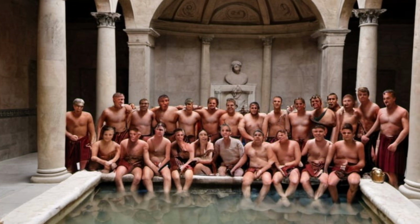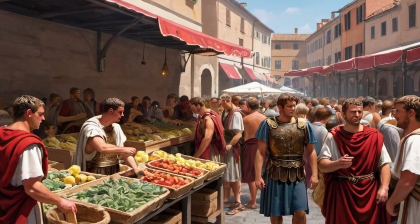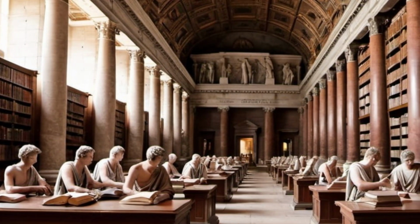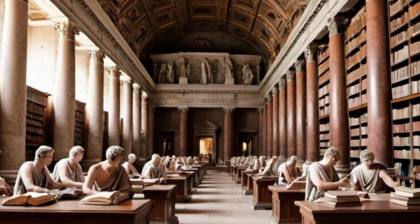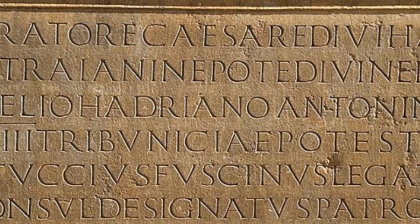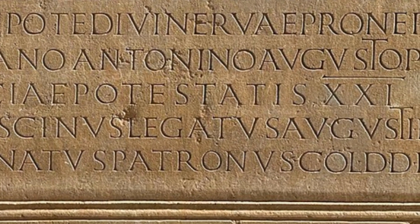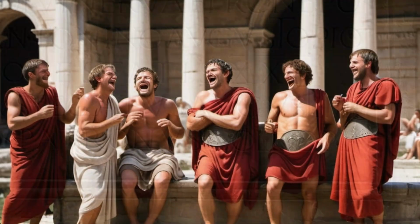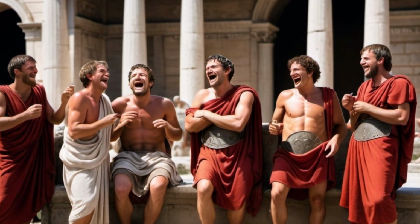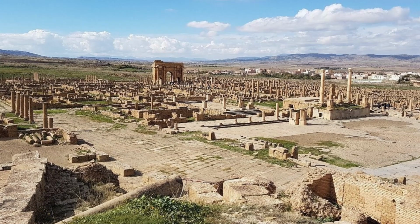After a day's work, you could indulge in leisurely activities such as visiting the baths, socializing at the forum, attending the theater, or exploring the library that would have housed manuscripts relating to religion, military history, and good governance. An inscription discovered in Timgad, written in Latin, proclaimed, "To hunt, to bathe, to play, to laugh, that is life." This inscription conveyed the notion that Timgad was a place of happiness and contentment. However, this idyllic existence was not meant to last.